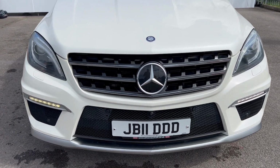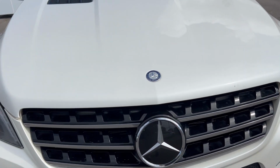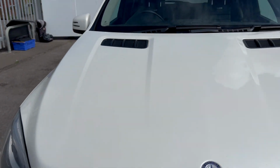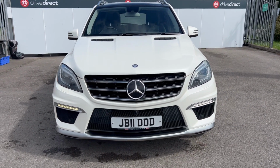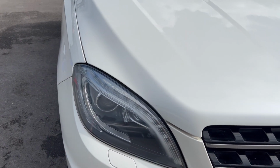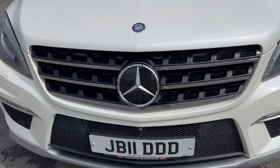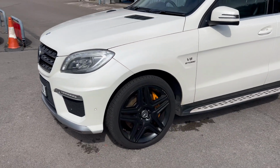Let's have a look, see what the front end is doing. It does look very clean and tidy, I must say. There's a few stone chips. This has had a very quick wash by me on our wash bay. I just got the main of the dirt off, but it didn't really warrant a full wash. So you can see it is in its honest state. I expect there's a few little stone chips here and there on the front end, but nothing really jumping out at me damage wise at all on that front end.